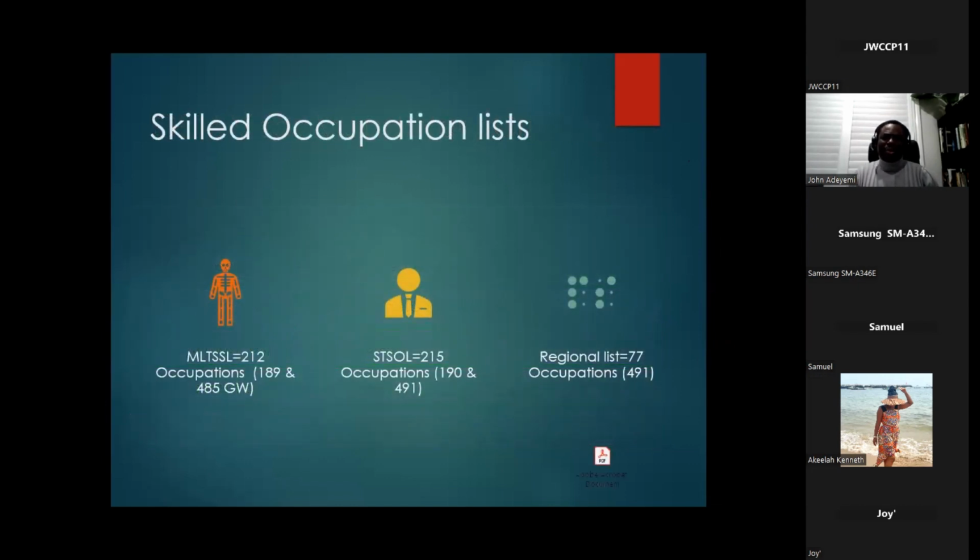Yeah, skill occupation list. I do tell people that, of course, for skill migration pathway, you need an occupation on that list. If your occupation is not there or whatever you are studying is not there, it's good to align your course to any occupation that is on that list, because that's what they look at.